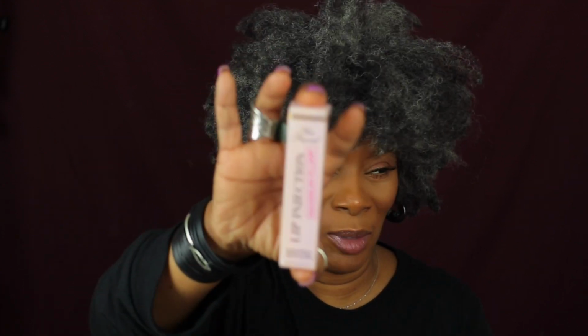This is the Maximum Plump. They do have, you know, just the regular lip injections and several others. If you're definitely interested, give it a try. Again, it is $33. You get 0.14 ounces, just like a regular size of lip gloss.